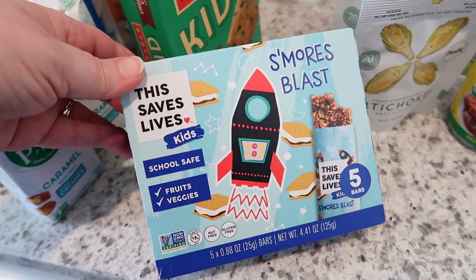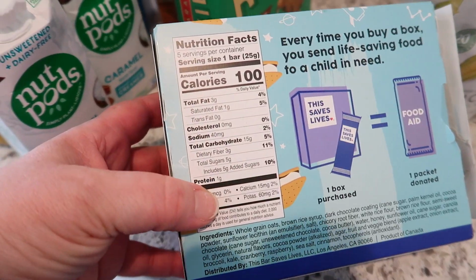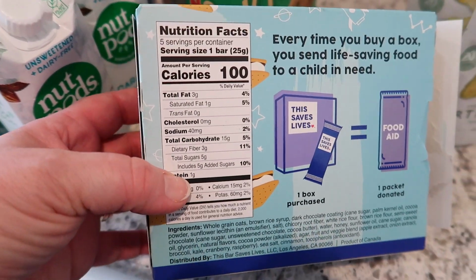Now these we have purchased before and I'll continue to purchase again. They're the This Saves Lives S'mores Blast. My kids really like these, and this has half of the added sugar that the Larabars do.